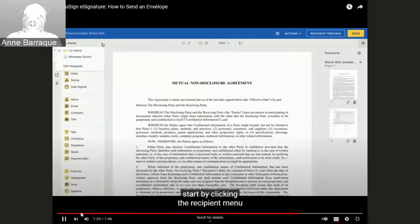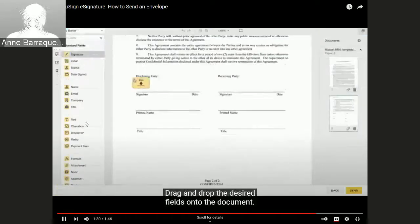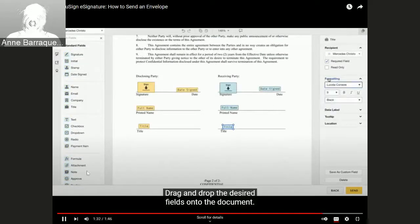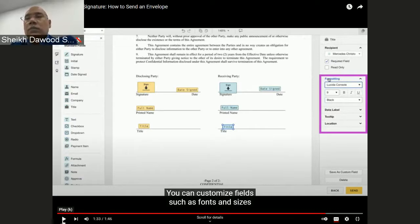So now that we've defined all the different documents that sit in the envelope, and we've defined the process that is going to be followed in that envelope, we can decide what fields will be assigned to one signer or the other and what they will have to do. Here you can see on the left-hand side that there are some standard fields that you can just drag and drop, and all that can also be automated in a template so that the tags are automatically applied to a document. Here we can see that we can do some formatting as well.